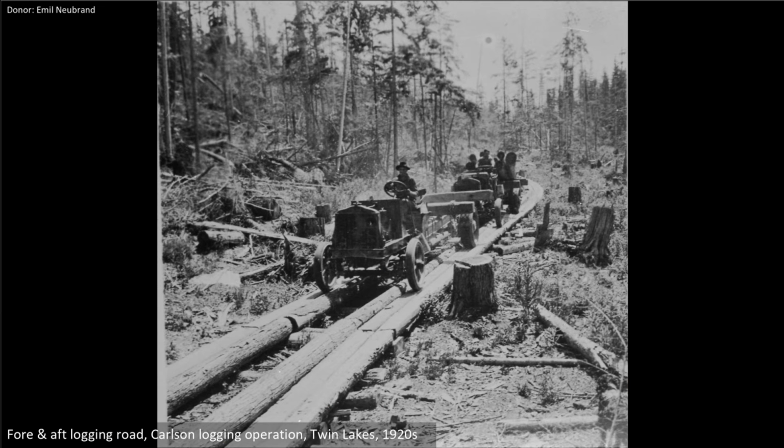So when you don't have the money to build your own railways, most logging outfits, they all build their own railways, right? No, you've got to improvise. And so this is usually what would happen. A fore and aft road. You just build tracks out of logs so that your primitive logging trucks and wagons could actually traverse all the mud and all the crap on the ground. And that's how you got your timber to your log dump so then you could ship it to the market.